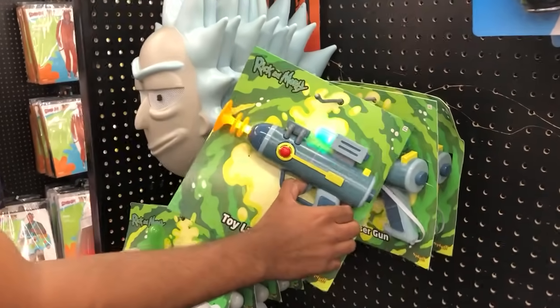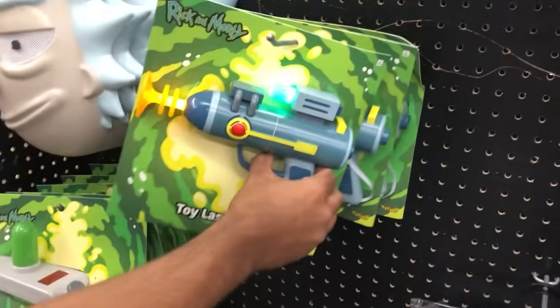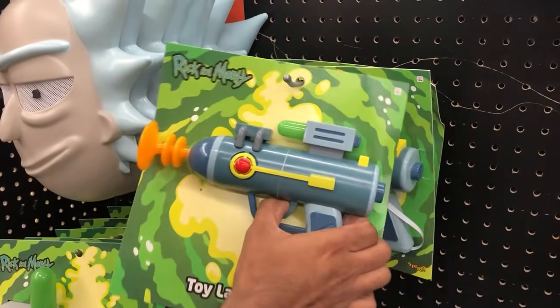This is new too, the toy laser gun from Rick and Morty. Last time we saw they just had the portal gun, but now we actually have this little laser, which is pretty dope.